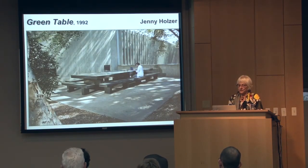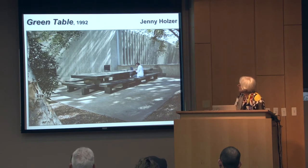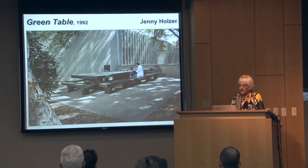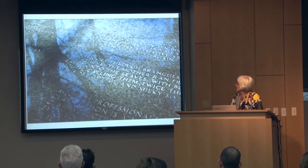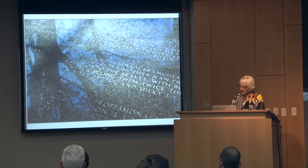This is Jenny Holzer's green table. A table is to come together, to eat, to learn, to whatever. And this table, of course, has writings all over it from Jenny. So she wanted to have it covered like a tattoo lady with all these writings that were all hers. She doesn't use her own anymore, but she uses other poets and things who she thinks are better. But these are really kind of cool sayings.